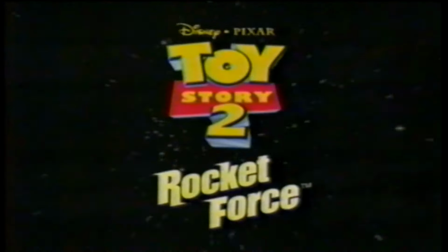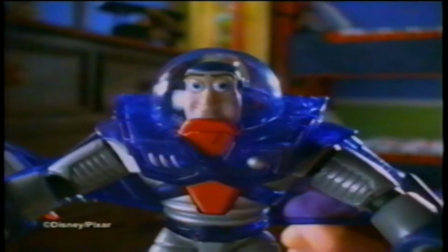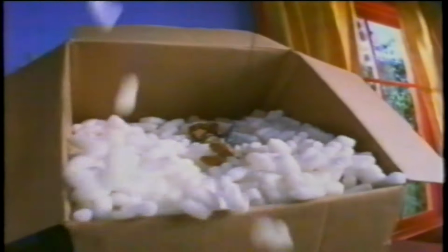When danger is near, call for Buzz Lightyear, Rocket Force leader. Uh-oh, Zurg has sent his evil enemy robot. Twin Rocket Buzz, our hero, springs into action. Wait, I need help. I got him. I missed him. What are we gonna do, Buzz? Call in the rocket hopper. Charge into battle. And send evil on the run. Woody saves the day again! New Toy Story 2 Rocket Force action figures and vehicle each sold separately. Only from Mattel.